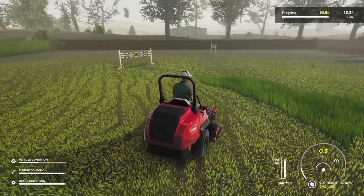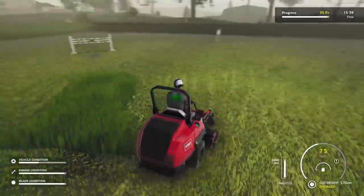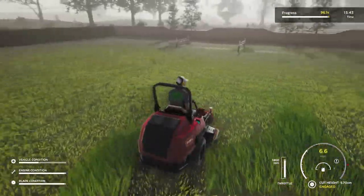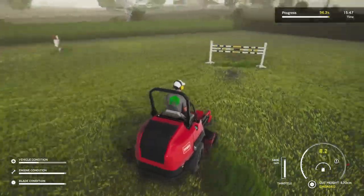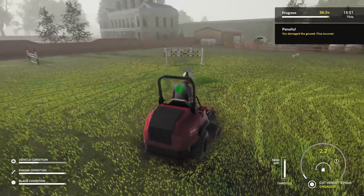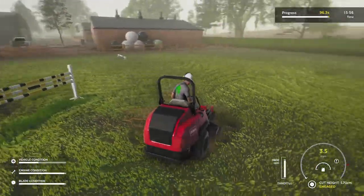My mower did a little patch. Hey, we're only at what, 15 minutes? We already have now over 96%. 37 minutes, my ass. Probably gonna take longer to weed eat than anything else.